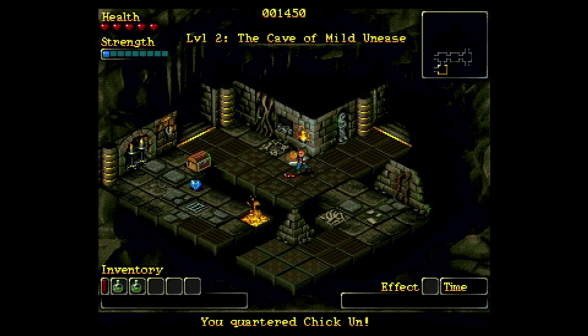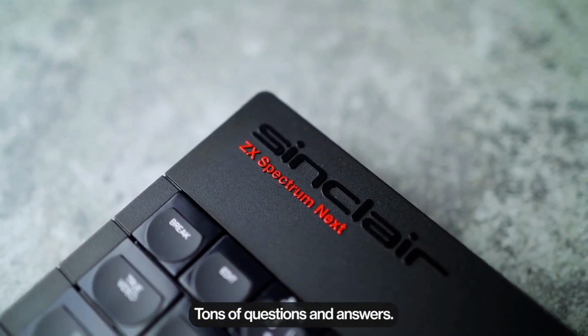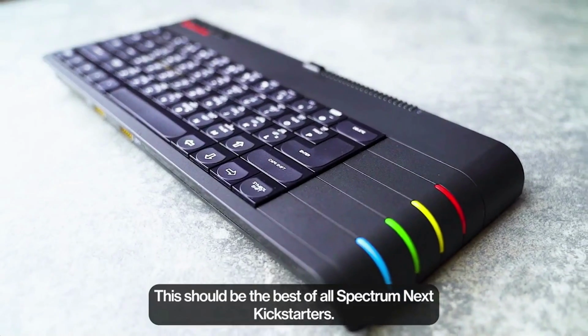This is actually an Amiga title, so it'll be interesting to see what extras and enhancements we get for the Spectrum Next version, but it's definitely one to look forward to. It's a fantastic title. Anyway guys, that's just an update on the Spectrum Next.